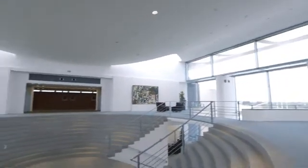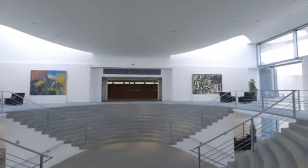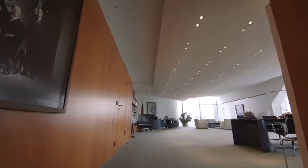Angela Merkel's office is on the 7th floor. In 2005, she was elected Chancellor by the Bundestag and moved in here.